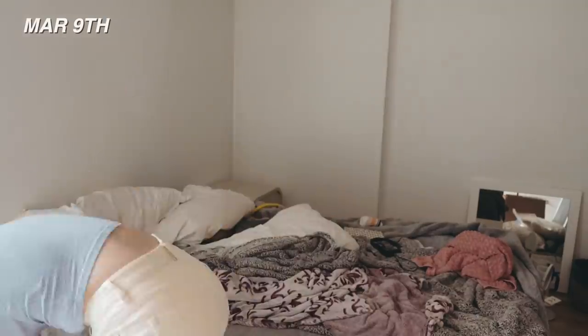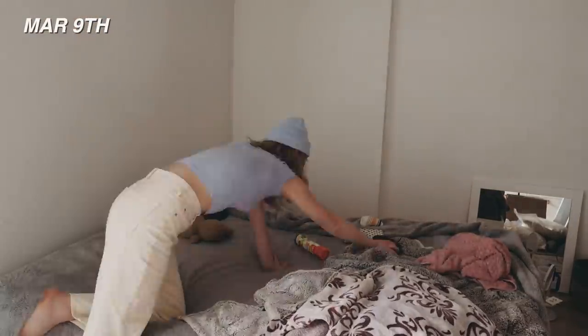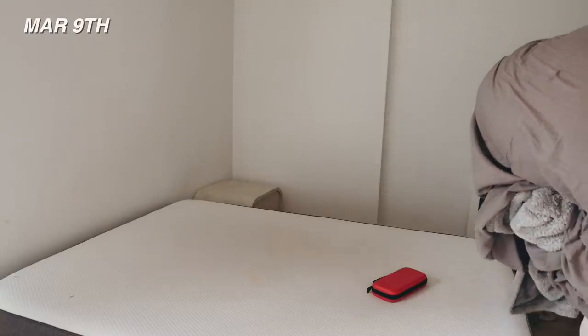Here's me taking everything off my bed to get ready for my new bedding. I got some footage of me moving my bed into place, and for some reason it's really funny to me, so I'm gonna leave it in. So here's me and my mom attempting to move my bed.